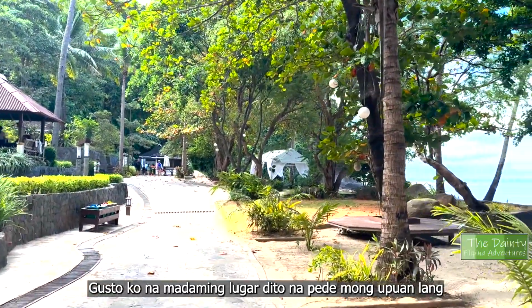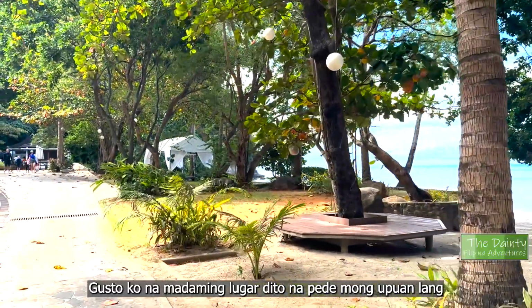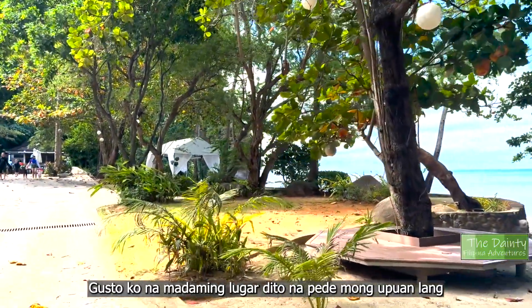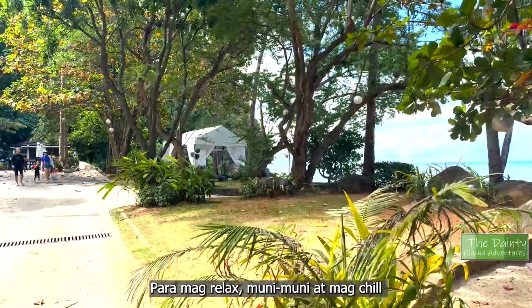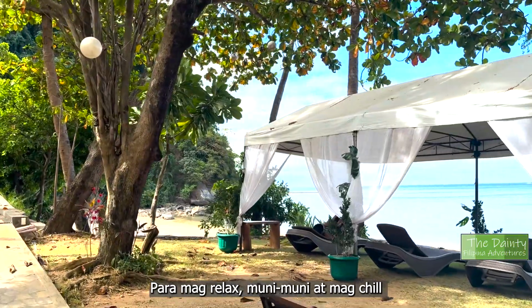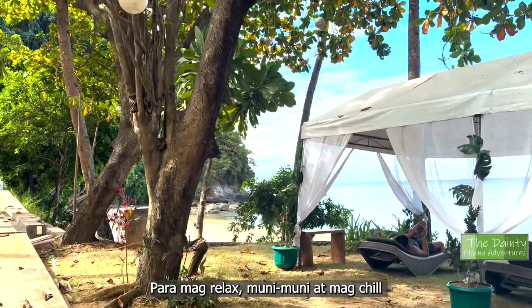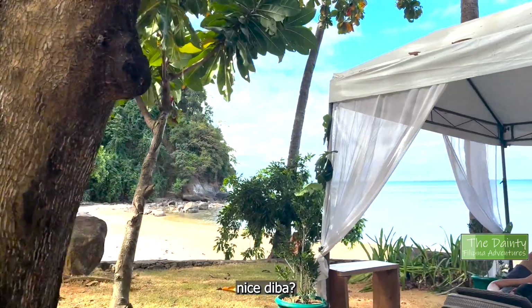Another thing that I really like here is these platforms. They have a lot of these wrapped around the trees where you can just lie down, lounge, and chill out. They have a lot of places where you can really just zone out, like chairs, lounge areas, where you can really be one with nature. That's really nice, right?